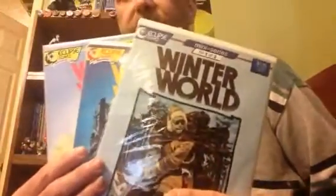That is, I read the Winter World series from IDW. Well, that's off a mini-series that came out about 10 years ago, and I got all 3 issues of the Winter World mini-series from Eclipse Comics. So now my Winter World collection is complete. I'm really, really happy about that. I didn't even realize how bad I wanted it. I wasn't even really looking for it.